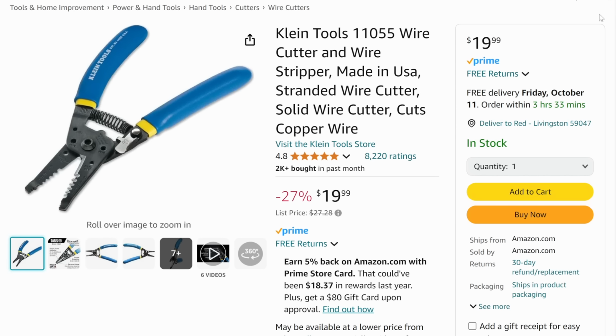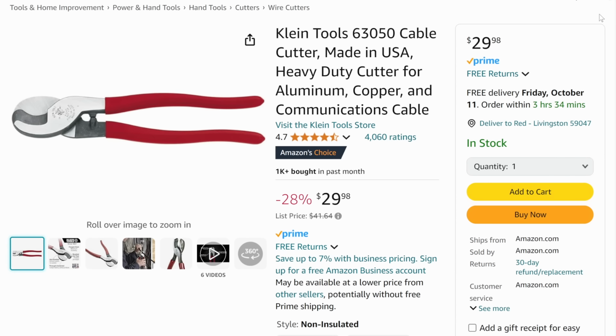All right, and we got the Klein wire strippers here, made in the USA, stranded wire cutters, coming in normally $27.28, on sale down to just under $20, 27% off the list. We got the Klein cable cutters here, again made in the USA, for just under $30.